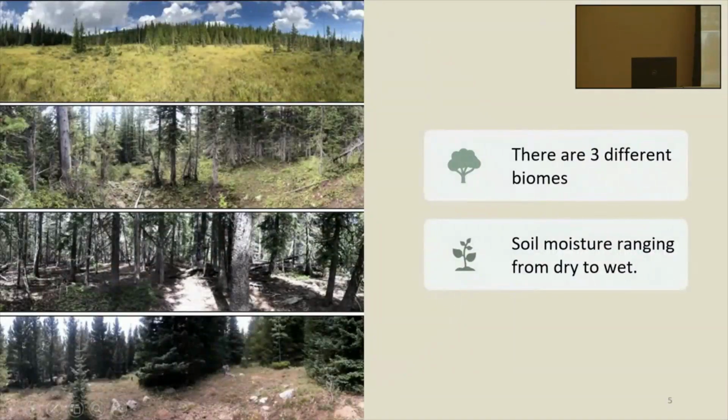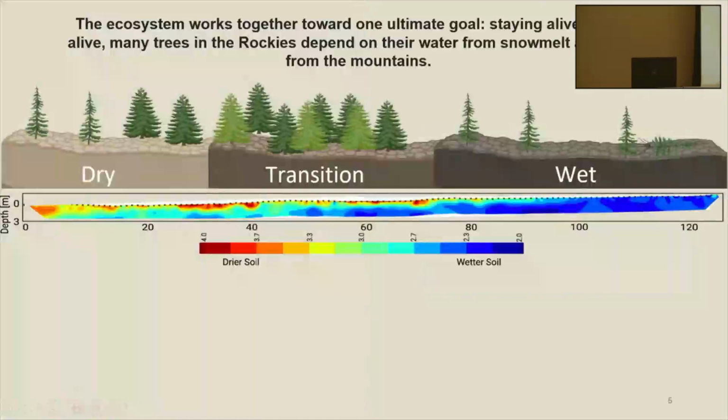So in this tram, there's about 3 different biomes, each soil type ranging from dry to wet soil moistures. And when I mean dry, this is a great depiction of the 3 biomes. The dry is indicated by the colors yellow, orange, red, and then it goes all the way to the fern, which is about the really dark blues.